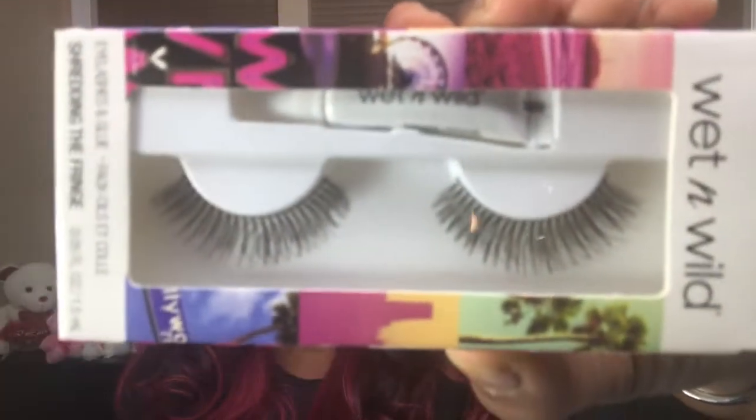Oh, and these are two of my favorites too. These are the Wet n Wild lashes. They come with the glue as well, and I got two of them. And honey, look at that. Just look. I have to do a close-up. Look how cute those are. Yes, I can't wait to try these out.